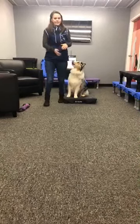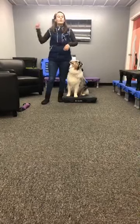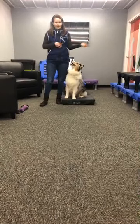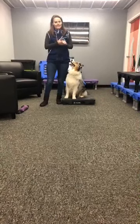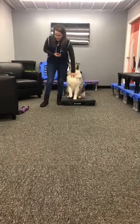Now, of course, you're going to have to take it off of the climb as well and work on your loose leash walking around the room, taking multiple turns, changing your pace from slow to fast. You want to work on all of that separately as well. But Rue did pretty good with that one. Yes, you did. He's like, I would really like my toy.